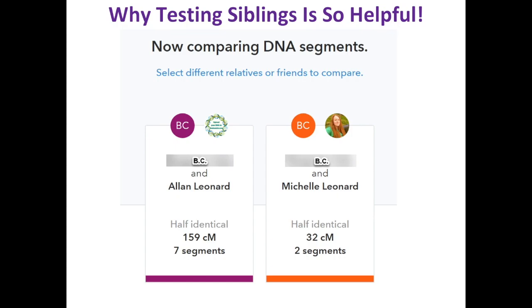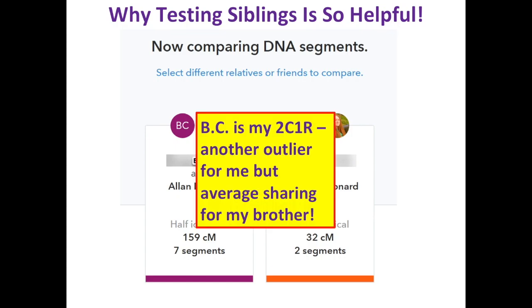So this made me investigate BC, and it turns out he's my second cousin once removed. It's an outlier for me, but average sharing for my brother. And again, the reason I know it's an outlier is because of all the different people I've tested and all the extra evidence I have about how BC matches everybody else. If I only could see how he matched me, then I would be thinking there's probably a problem here.